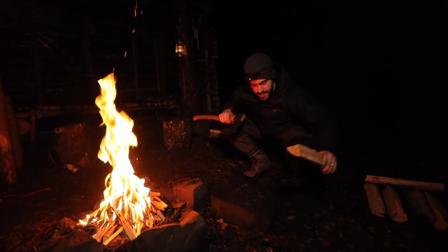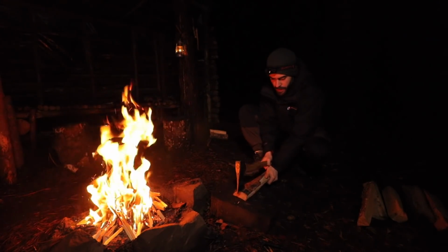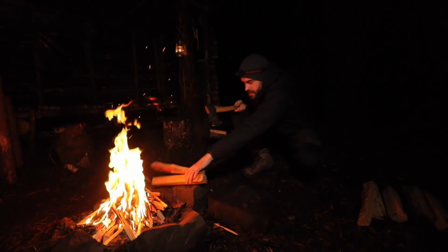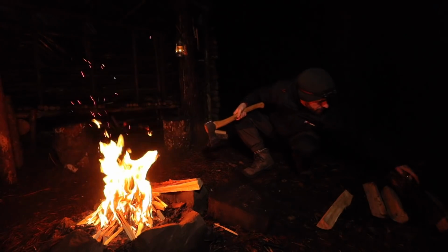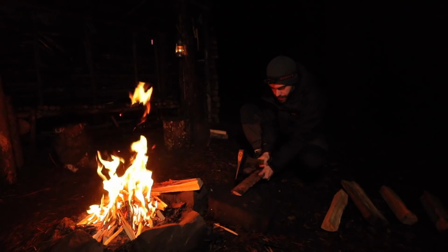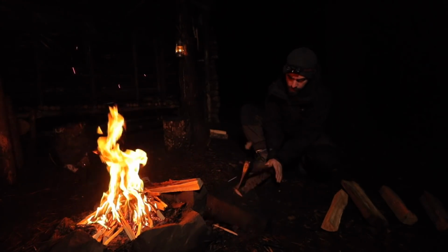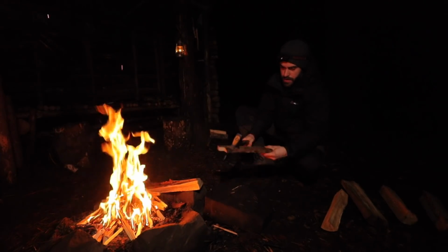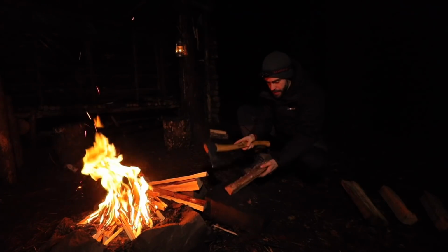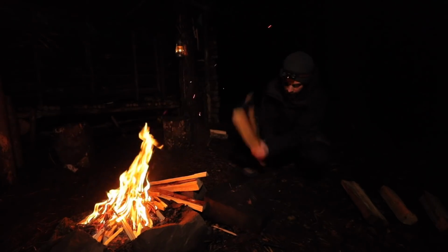While Dad is washing up the cabin, I've got the fire going, and I'm just splitting some of this. I think this is all pine. For those of you who remember the old bushcraft camp that was here, I kept a load of firewood from it. That's a bit of a knotty one. So it's just a case of splitting these bits.